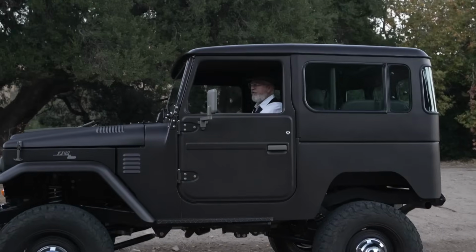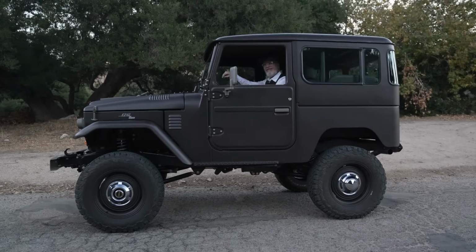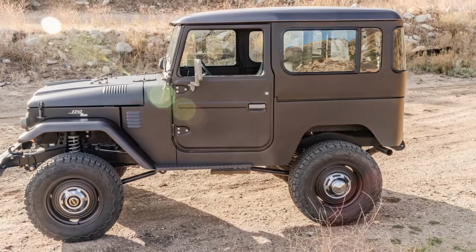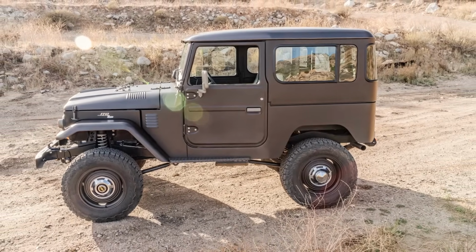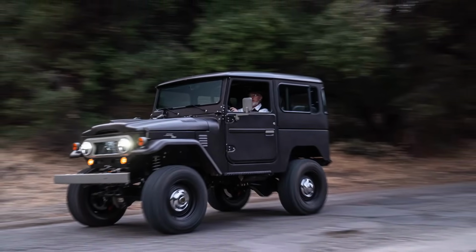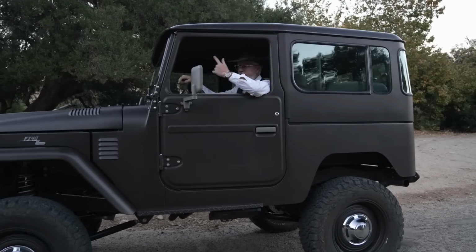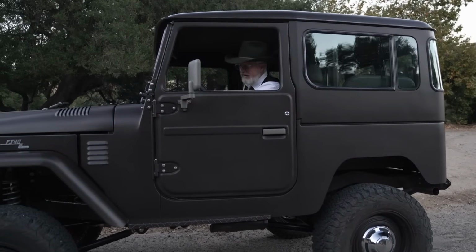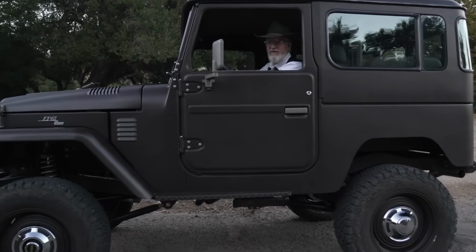What's up, my friends? Today we are in a 1971 Toyota Land Cruiser FJ40. It is Icon number 185, and it's pretty darn nifty. As you can see, it's got the rare hardtop and door option, which are removable, and then it also has our bikini top. But let's get this party started, take you on a little road trip, and let's talk about it in more detail.